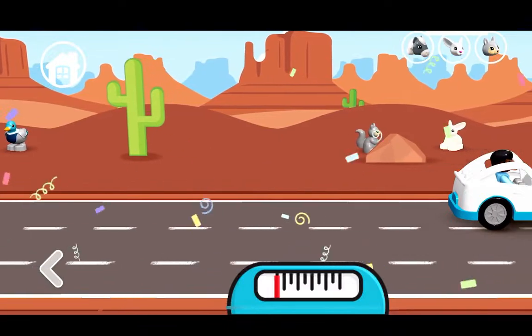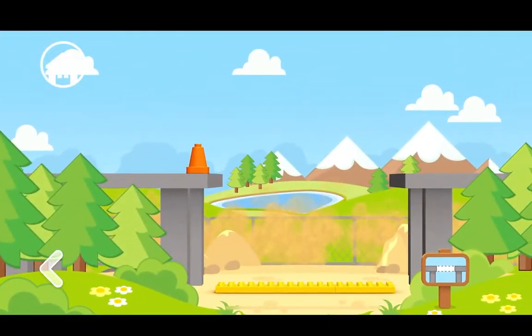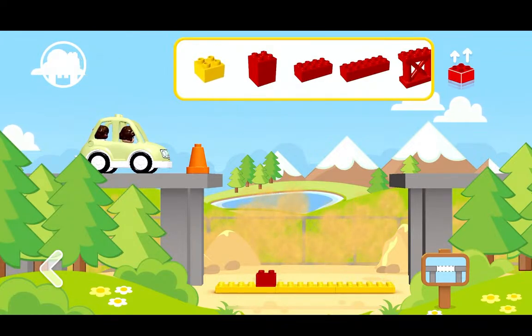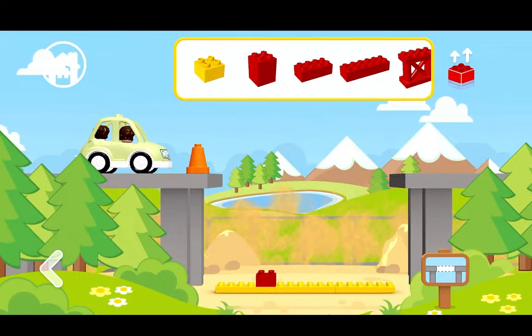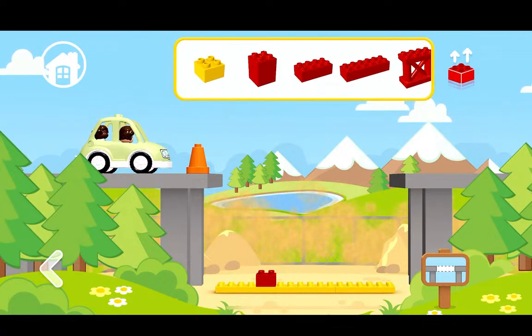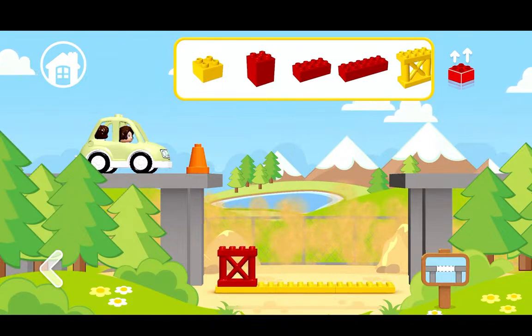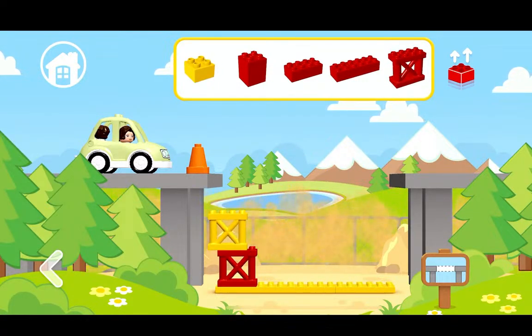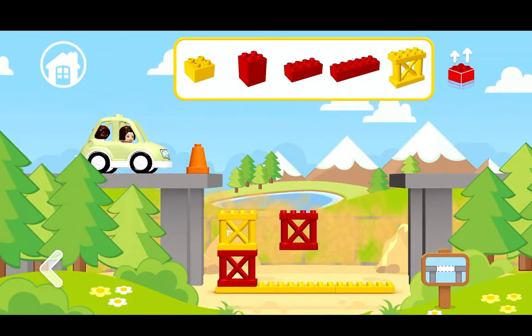Okay, go to the next Lego level. See, we need to cross the bridge, but there is not part of them. Let's build a bridge. Take some details and build. Okay, I want to take these. I want to take this one. This one.